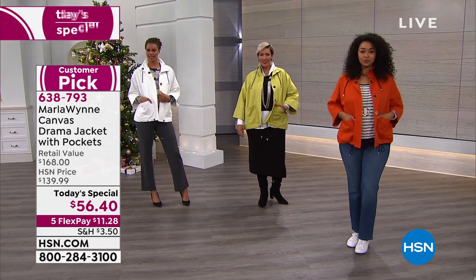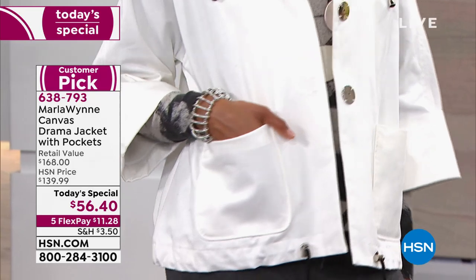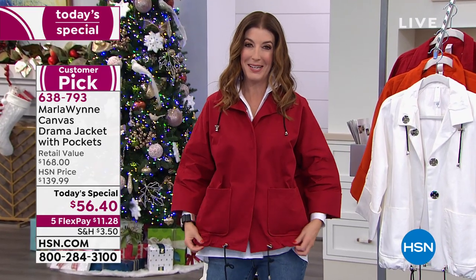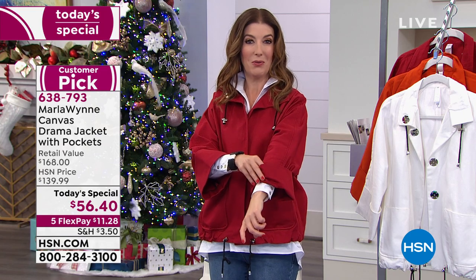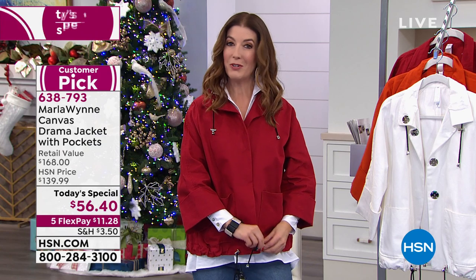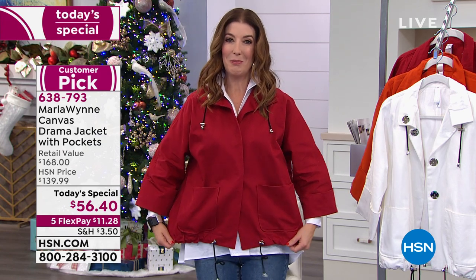What is it? Well, it is a gorgeous and fun canvas drama jacket with the pockets. It's a proven silhouette that you've come to know and love from MarlaWynne, but I love it because it's so versatile. You've got a collar you can adjust with toggles. You've got sleeves that you can fold down or roll up. You even have the hemline, which you can wear sort of scrunched in, or you can wear it more relaxed to get that wonderful, beautiful drape.